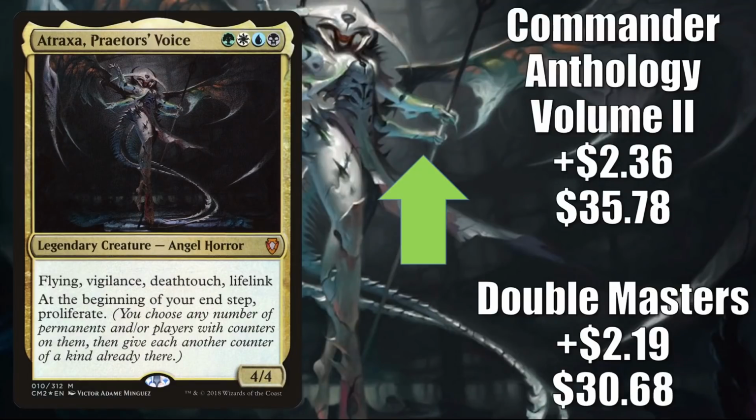Atraxa Praetor's Voice. We haven't seen this on the Market Watch in a while, but the Double Masters copy is up $219 to $30.68 this week. The Commander Anthology Volume 2 copy, which only comes in foil, is up $236 to $35.78. Okay, you know this is a huge Commander in that format. Also part of the 99 in some builds too. But you guessed it, Kamigawa Neon Dynasty previews are moving this as well.